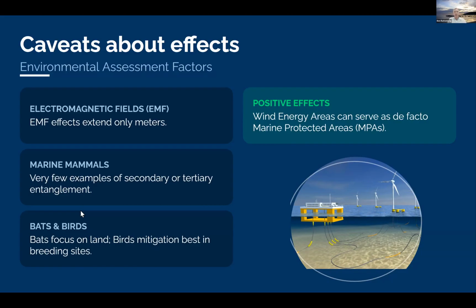And then there may be some positive effects, again, as we think about some of these things. Wind energy areas are likely to serve as de facto marine protected areas. They may or may not be completely closed to fishing, but certainly some types of extractive activities are likely not going to be included, and so we may see some of the same sorts of effects inside the wind energy areas that we see inside MPAs.